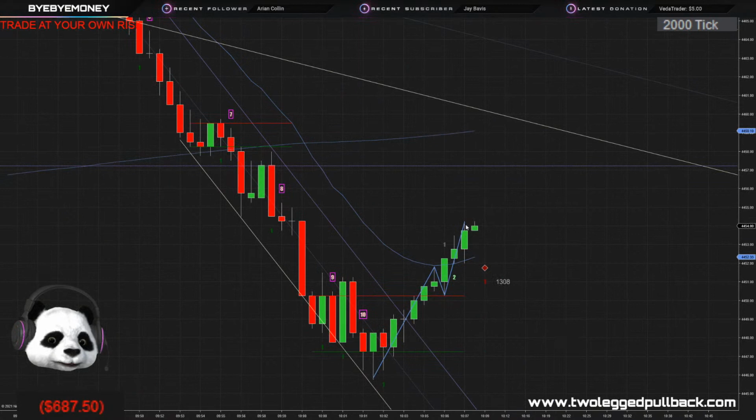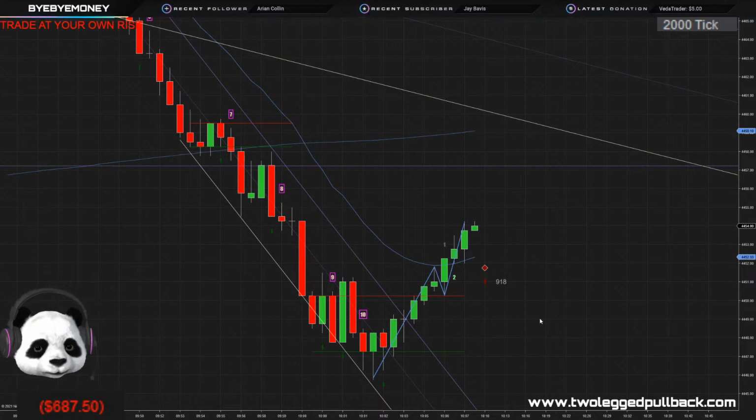Now we're clearly above the 20 EMA. Kind of hard to take this short actually, because now we're above the 20 EMA. 1, 2, 3, 4, 5, 6, 7, 8 non-bear bars in a row. I say non-bear bars because this is not a bullish or bearish bar, but it's a non-bear bar. Very hard to trade against this now, in my opinion.